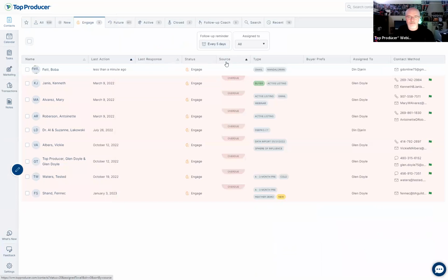And as an example, I just put something in, last action less than a minute ago, no longer pink. So I'm only mostly bad at my follow-up.